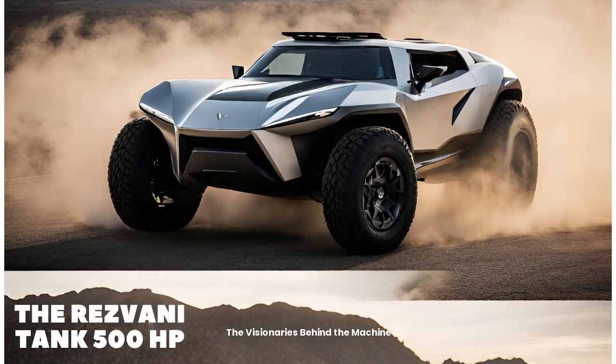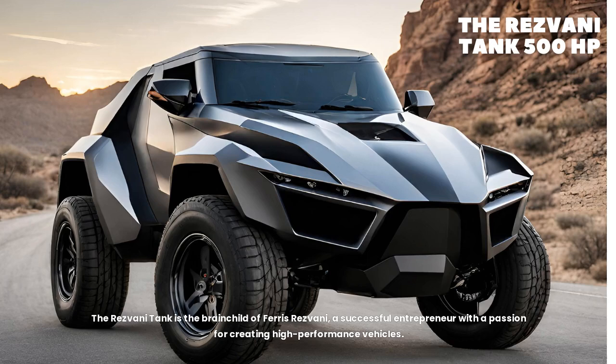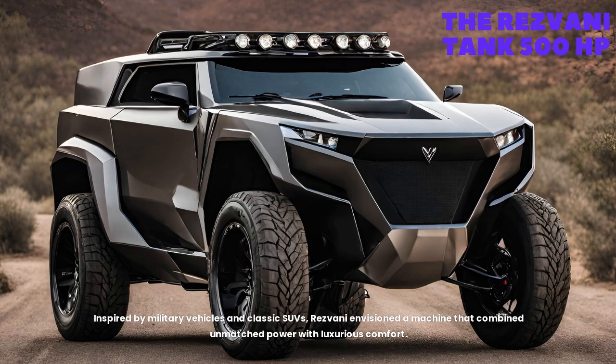The visionaries behind the machine. The Rezvani Tank is the brainchild of Feras Rezvani, a successful entrepreneur with a passion for creating high-performance vehicles. Inspired by military vehicles and classic SUVs, Rezvani envisioned a machine that combined unmatched power with luxurious comfort.